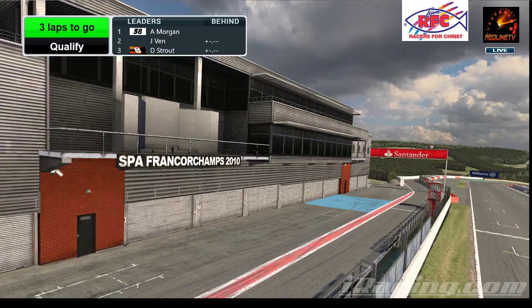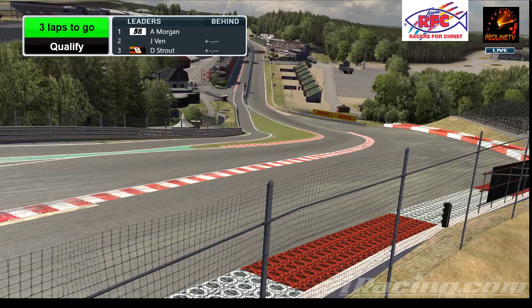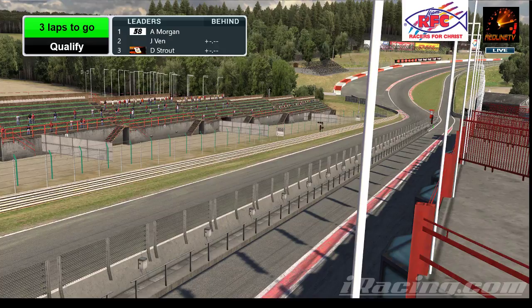Glad to be here. This should be an exciting race today for these guys in the HPDs and the Pro Mazdas around Spa. They're turning 21 laps. I believe there's going to be a pit stop involved with these cars today. Very long, grueling race around this four-mile circuit. I think they'll definitely have to pit once.